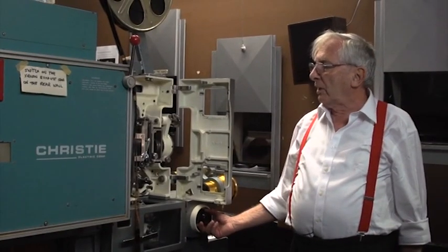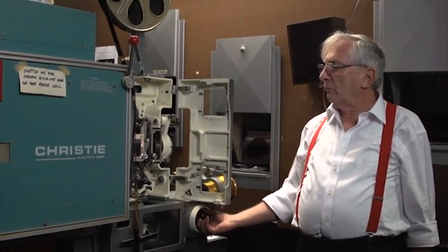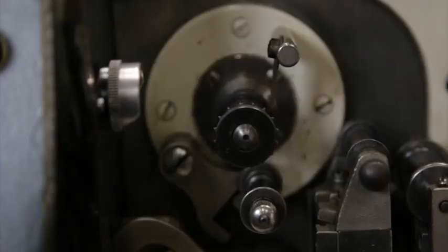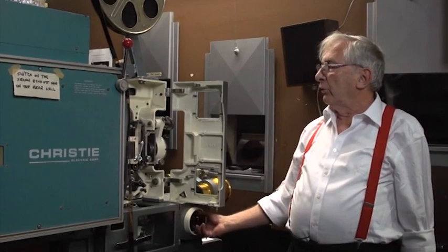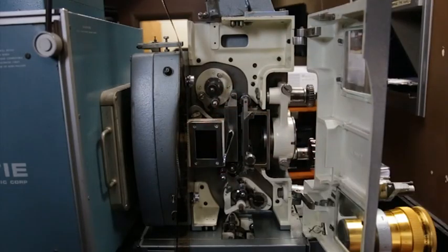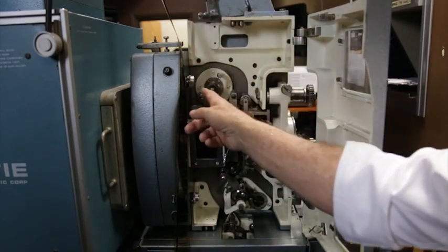To determine which way the machine will operate, we can turn the machine over by hand to see the mechanism run. Are we going the right direction? That is determined by the pull-down sprocket, which is here, and that pulls the film down from the top spindle to feed it into the gate.